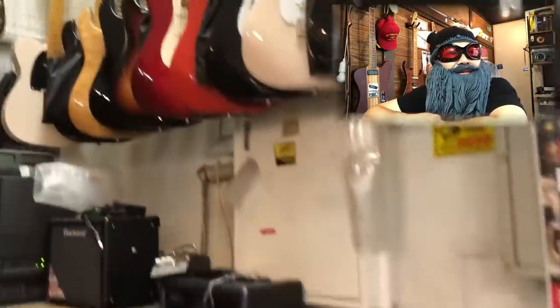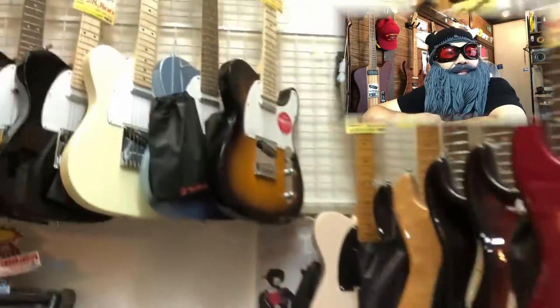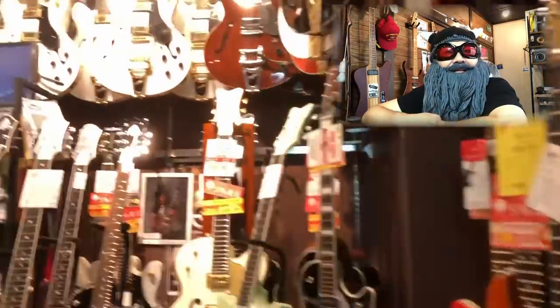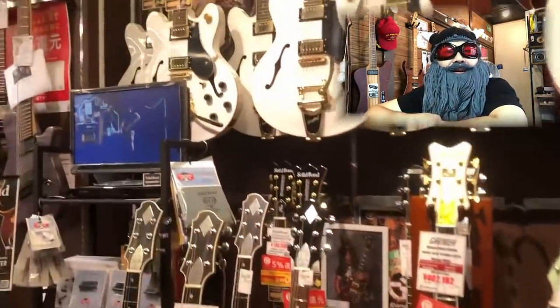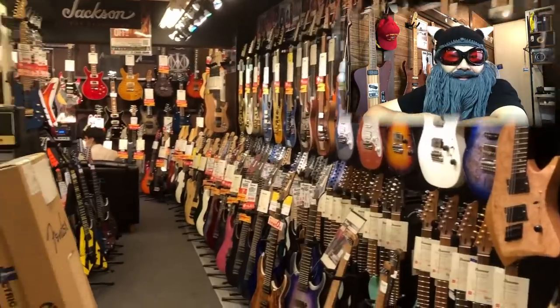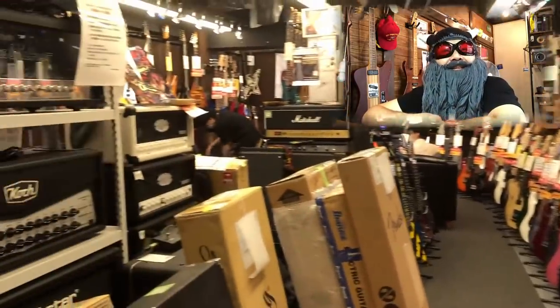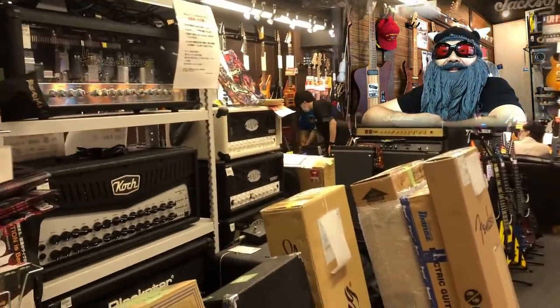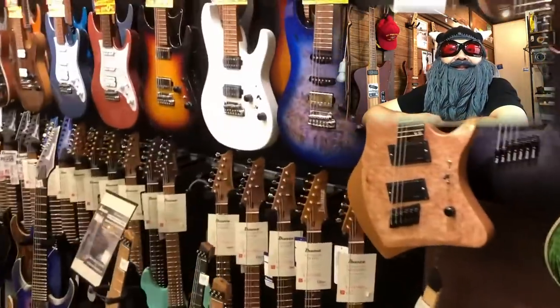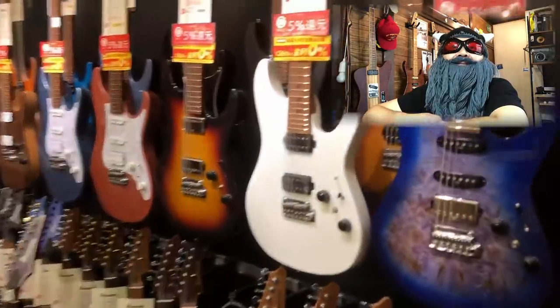Alright, let's go to the second floor. Wow, they've got hanging guitars on the stairs. Ooh, look at that. There's literally no space. Whoa! Oh my god. Look at that. Alright, let's go and check it out. Let's go in. What is this?